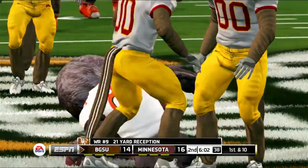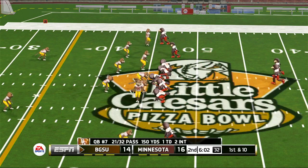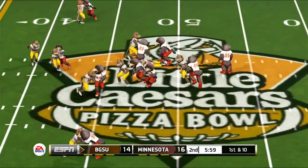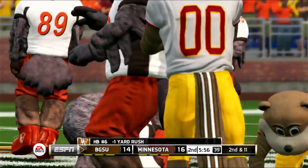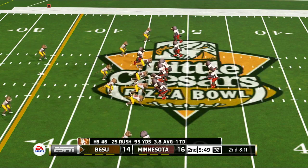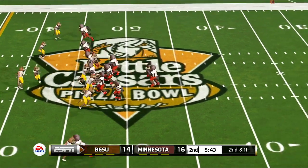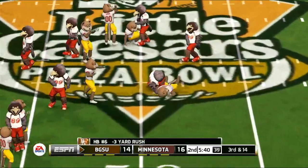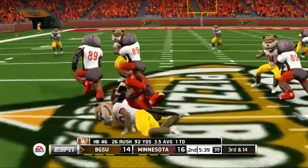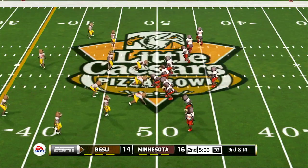At the 46. And they got to him before he could get back to the line. Five wide.